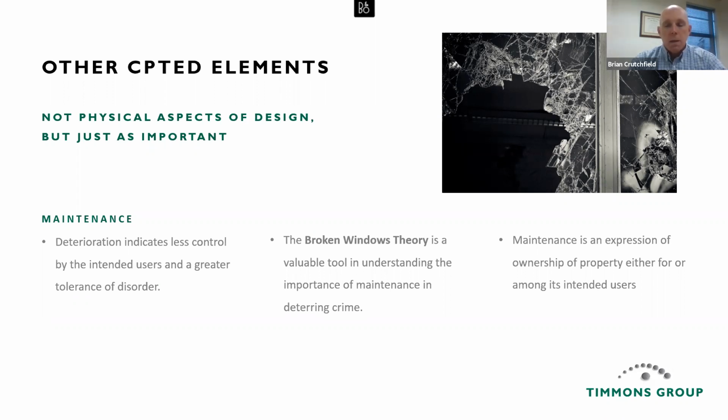When you walk by a building and it's got a broken window, that signals to you that this isn't a building or a site that has a lot of day-to-day activity. That if it's one broken window, there's probably going to invite activity for more broken windows. So understanding the importance of maintenance in preventing or deterring crime.